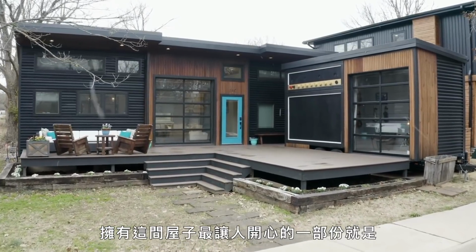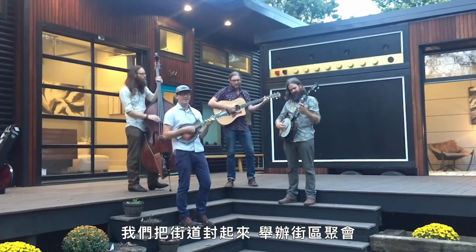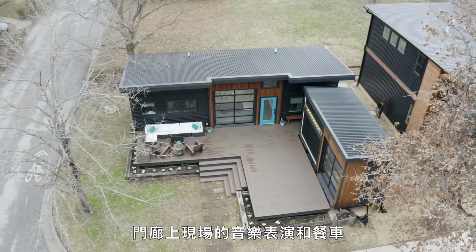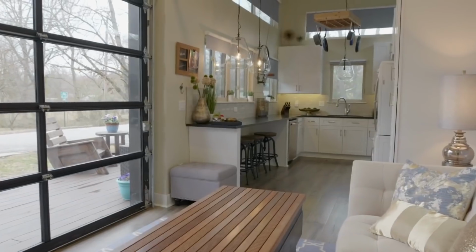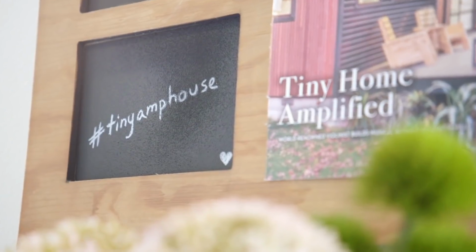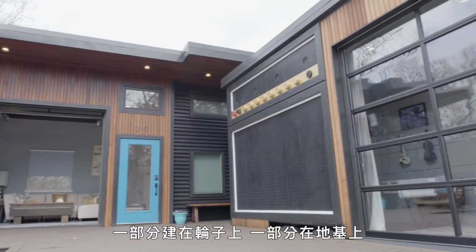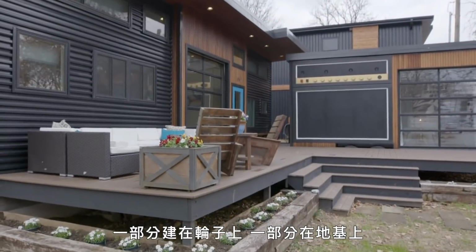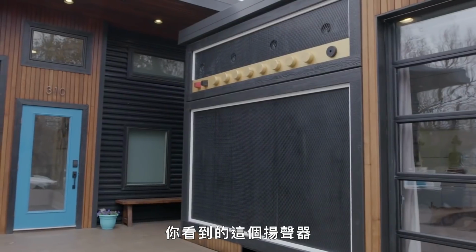One of my favorite parts about having this house is being able to host concerts. We shut down the street, we have block parties, we have live music on the porch and food trucks, and it's been really fun. Behind me is my tiny amplified house, which is a tiny house. Part of it's on wheels and part of it is on a foundation. But I think the most unique part of it is this speaker that you'll see.